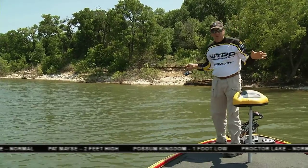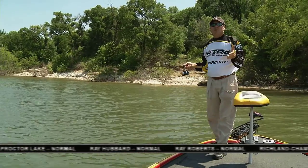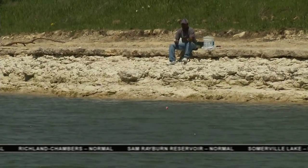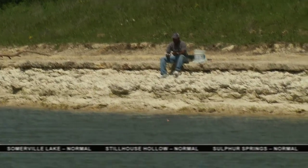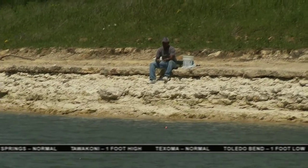And one of the best things about this time of the year, everybody can catch these, even if you don't have a boat. Shore fishermen can do very well, can do just as well as a boat fisherman right now, because all these fish are usually within about 20 yards of the shoreline in lakes all around our region.